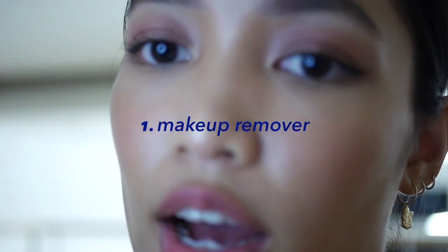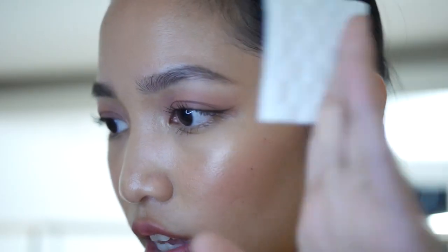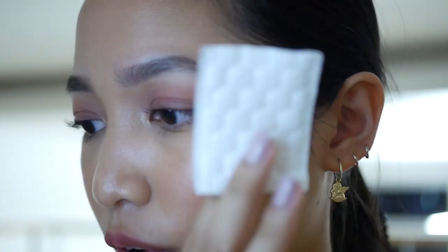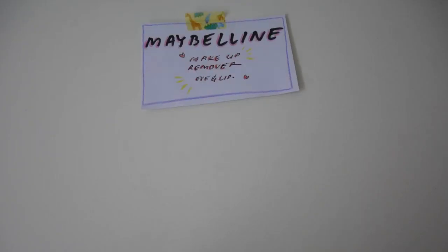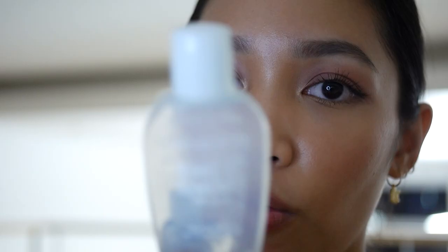Firstly, I like to remove my eye makeup first with a lip and eye remover. I just take a cotton pad. This is just a really cheap one from Daiso. I'm just gonna use the Maybelline makeup remover for eye and lip. This one is really good. I always get this one and it's the perfect size for traveling too.